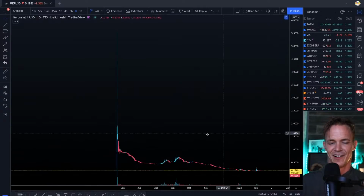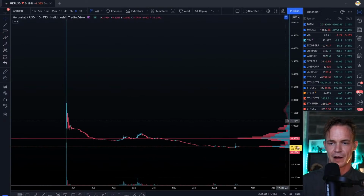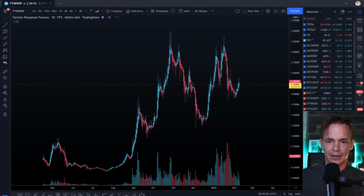Mercurial all the way down at a bottom as well. So what I'm doing here is actually we're finding that there's probably a fair amount of bottoms that have been putting into place.